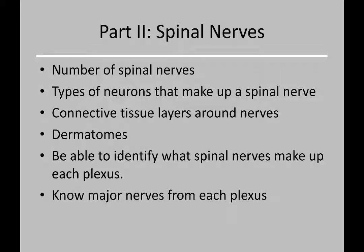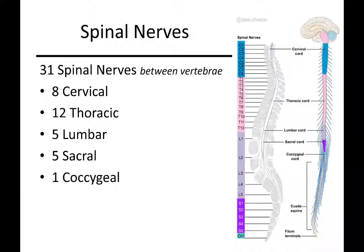Spinal cord. Now the spinal nerves coming off. We already talked about 8 pairs of cervical, 12 pairs of thoracic, 5 pairs of lumbar, and 5 pairs of sacral. There's a coccygeal, but we won't talk about it.